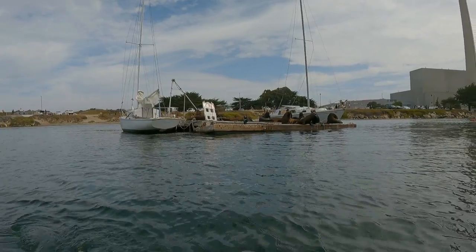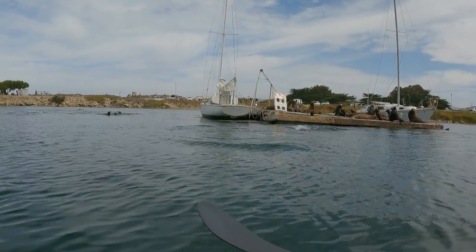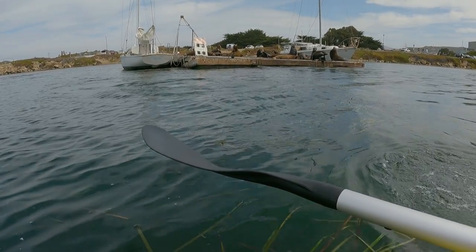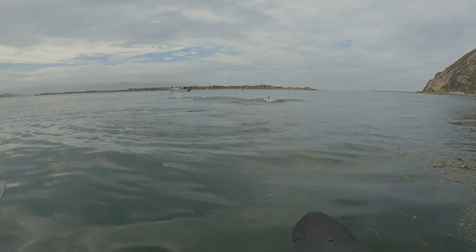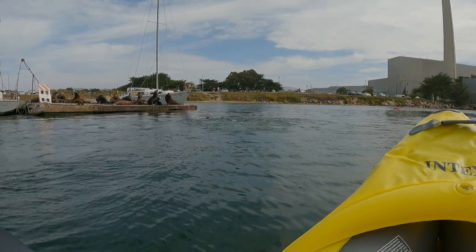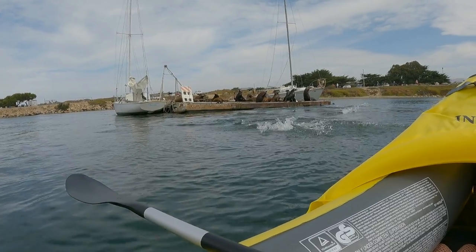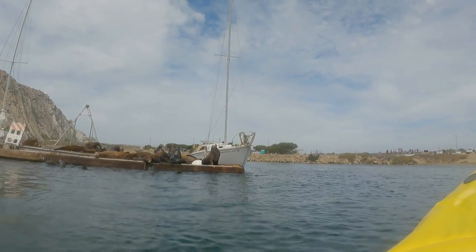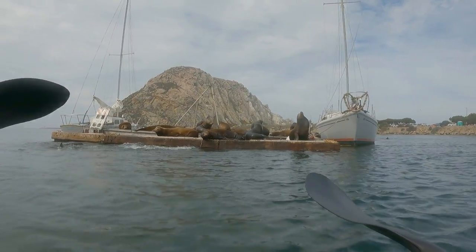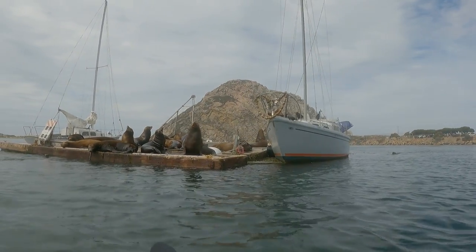We are not welcome here. I feel safe in our little boat. Oh my gosh. Close. Oh, I'm not looking at him.